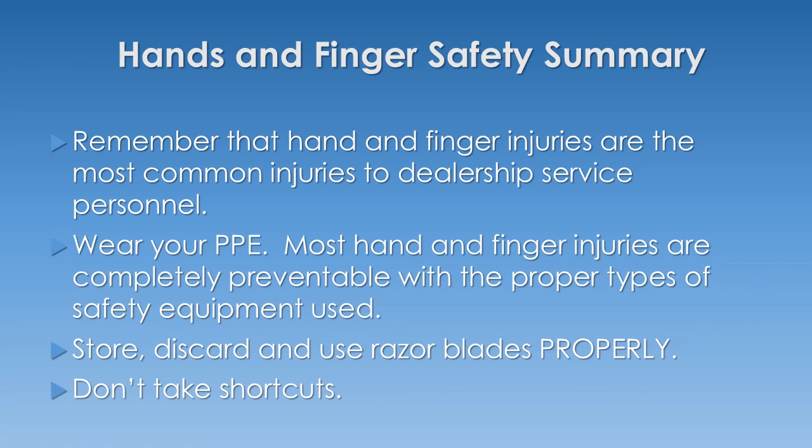Don't think that you can just grab that part for a second and get lucky. That might be all it needs to end up with a nasty laceration to a hand, a finger, or, like I said, a tendon or something worse.